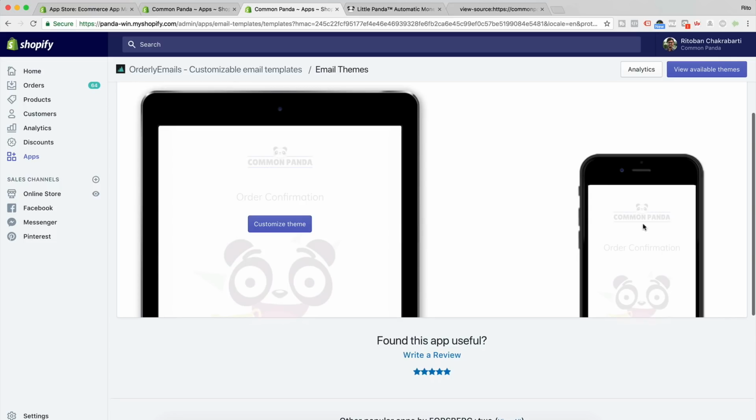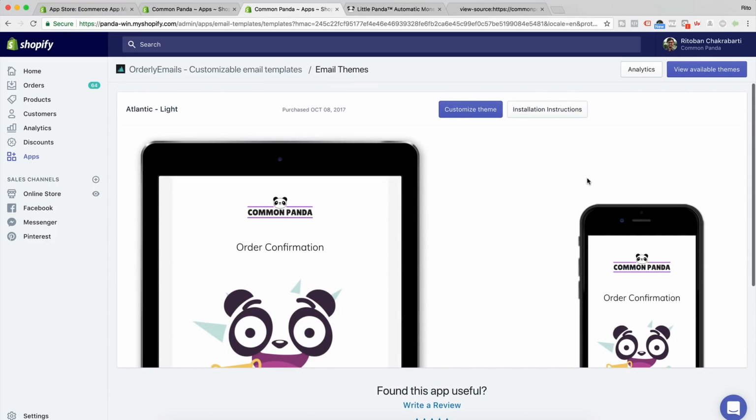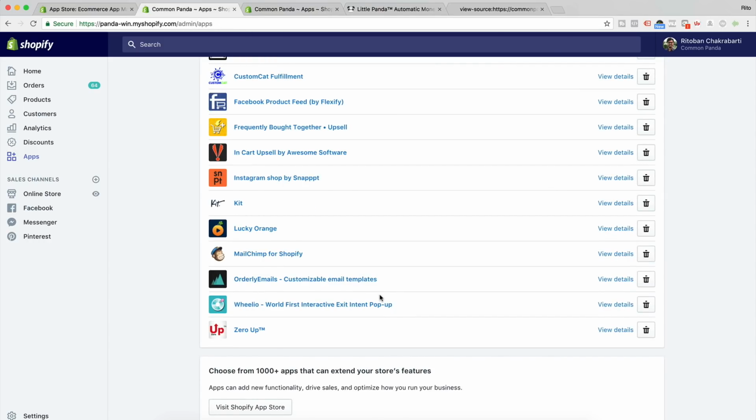So as you can see, this order confirmation email looks really, really good on your mobile phones and on your desktop and your tablets as well. So pretty good order notifications, shipping notifications. It's a one-time fee of $47. You design it once, you leave it be. Again, this does not install any other bloatware on my store.